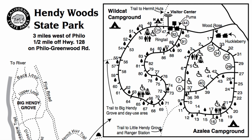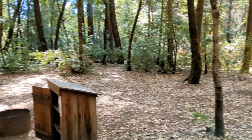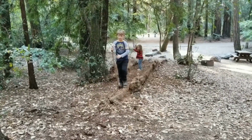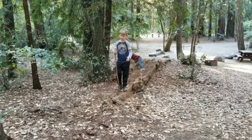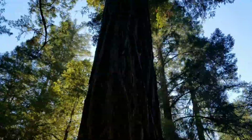There are 2 different loops there. We prefer the Wildcat loop. It seems to be a little bit more spread out than the Azalea loop. But no matter which loop we're on, which site we are, we have been happy with every site that we've had there. There's always lots of little areas for the kids to explore, and everyone in our family always ends up having a great time.